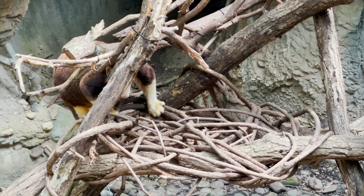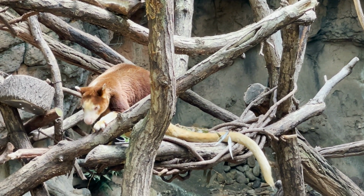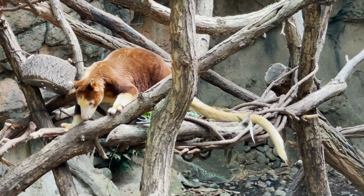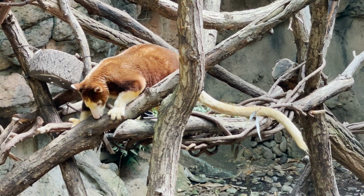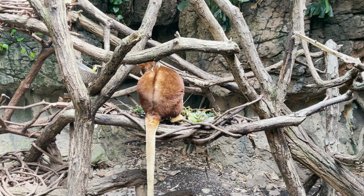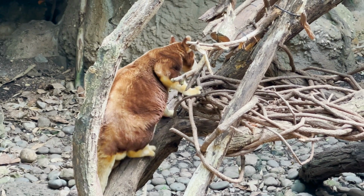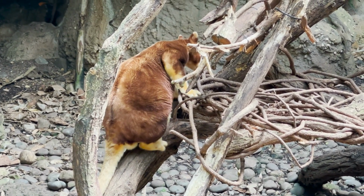Like other rainforest animals, tree kangaroos are endangered due to deforestation, but the Bronx Zoo has played its part in saving this marsupial. In 1993, the Bronx Zoo helped to establish the 1,000 square mile Crater Mountain Wildlife Management Area in Papua New Guinea for the protection of tree kangaroos and other species.